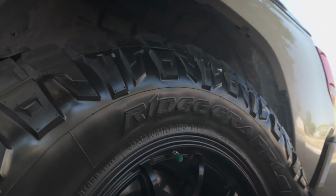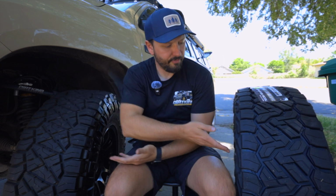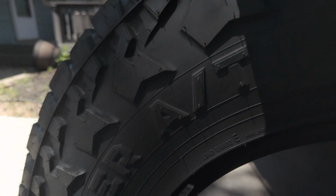I'm running the quote-unquote dino tooth side on the outside on this one, and I've run that on both of my vehicles so far. Both of these tires, you'll want to look at the face on either one of them online or in person and decide which one you think looks best.